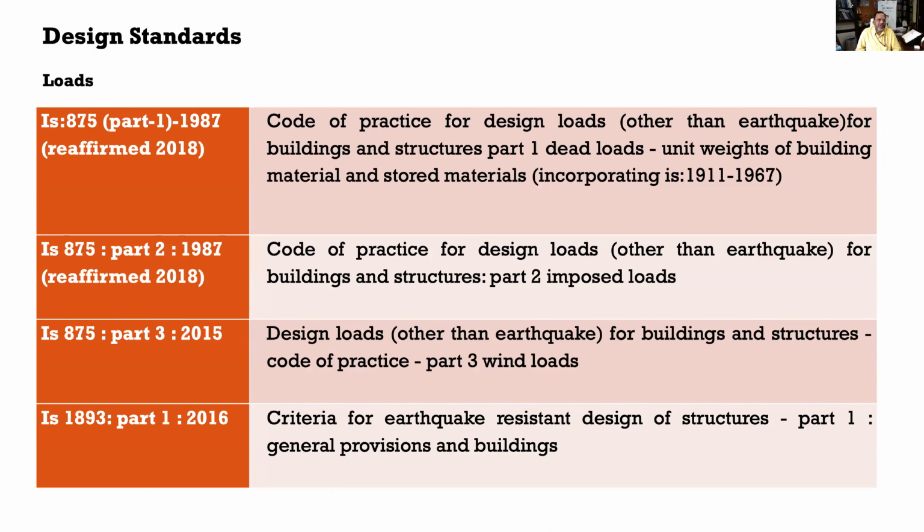I will just give you the list of the relevant Indian standards, and you can see we have pretty good Indian standards covering all the aspects of construction technology. So for load calculation, the most important code is IS 875. It comes in 5 parts, and it covers wind load as well as snow load. For earthquake load, we have a different code, which is 1893.